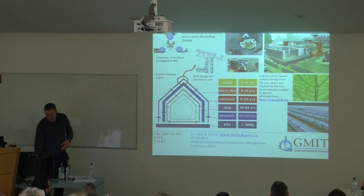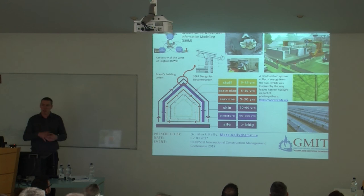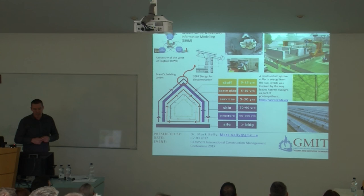So you try and pull all of these ideas that are floating around together to see if you can look a bit into the future. One of the big challenges is connections. If you think of a building in layers and you can identify the different lifespans within the layers, you look at the connections. The Scottish EPA produced a very good design for deconstruction guidance, which gives you details on how to take a building apart.